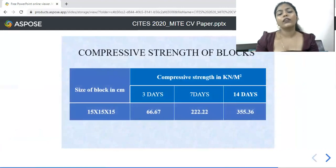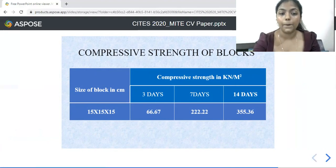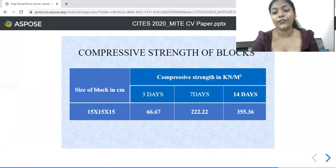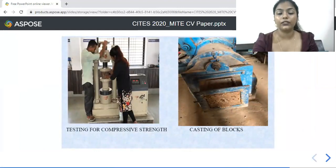So we have also conducted a compressive strength test on the blocks which we had casted, and here are the results of the same. For 14 days, it was found to be 355.36 kilonewton per meter square. And these are the various pictures of the experiments we have conducted.